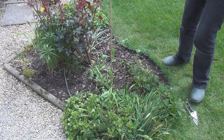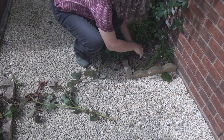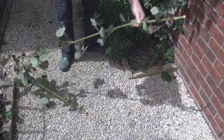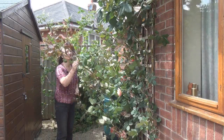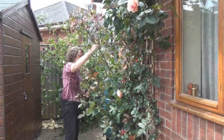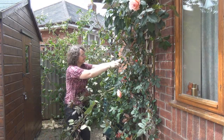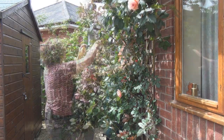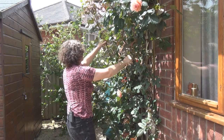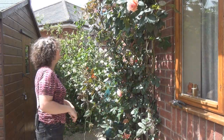It's better. This rose has certainly taken a bit of a battering. These will have to come off. And this climbing rose needs a bit of support too. Okay, I've got my twine. That's a bit better.